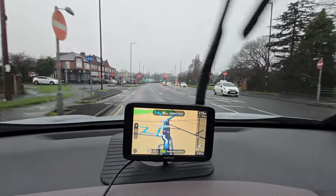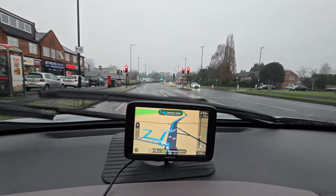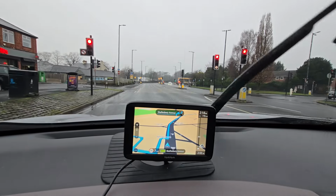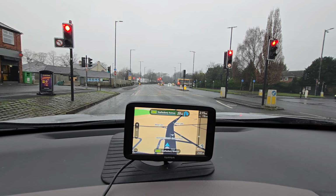So I'm not going to turn left now. I'll just keep going straight on this particular route because I know the car park is no longer being used. The sat-nav says turn left, then turn right, then at the end of the road, turn right. So ignore that at this point in time. We're just going straight.